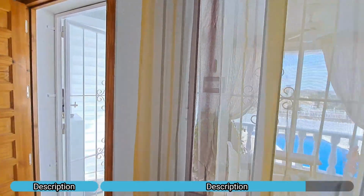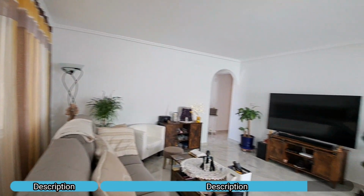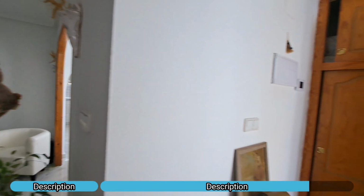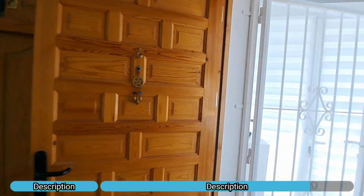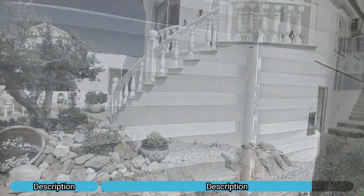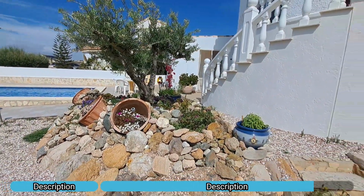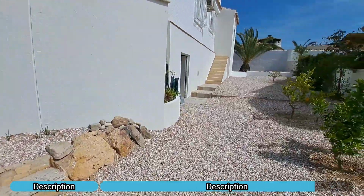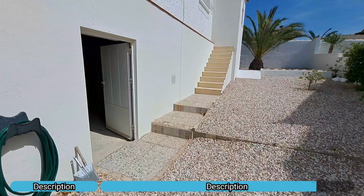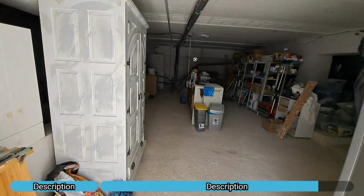So I'm just going to pan around quickly to give you another glimpse of this beautiful room here. Really lovely. And let's go outside. You have this lovely rockery here as well. And just here I have an underbuilt. So let me take you inside.